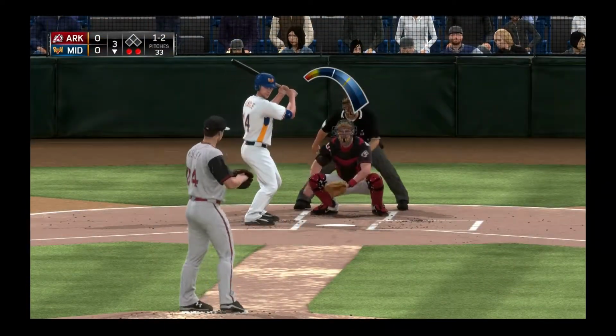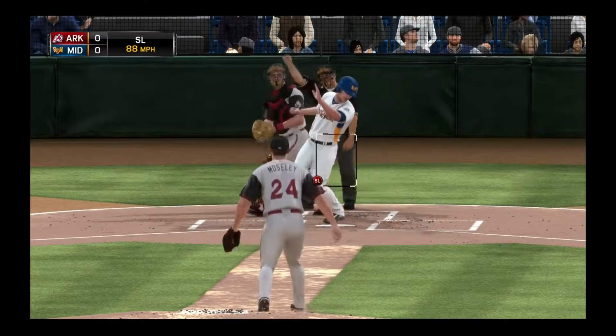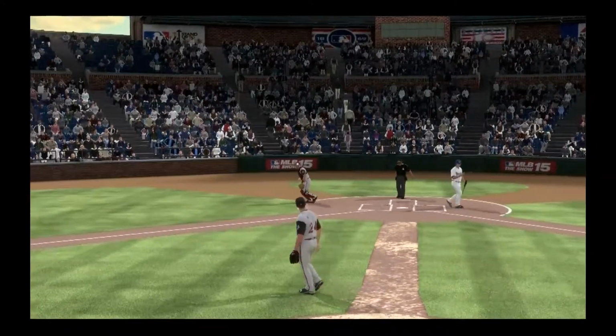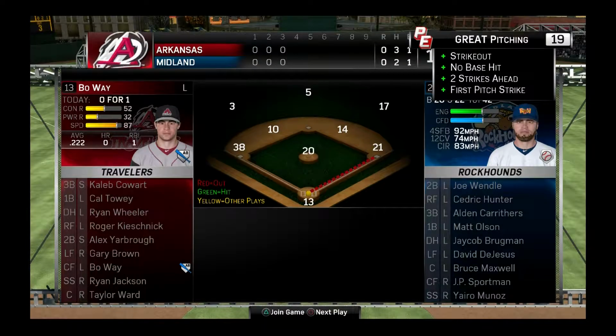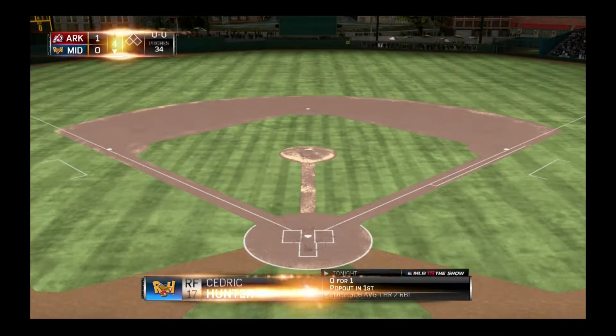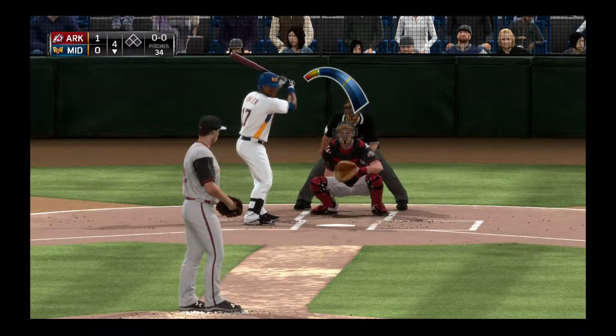Bottom of inning number 3, 0-0 our score. And a slider swung on and missed, and the side is retired. So they're held in check here this half of the inning. 3 innings complete, and we are tied 0-0.